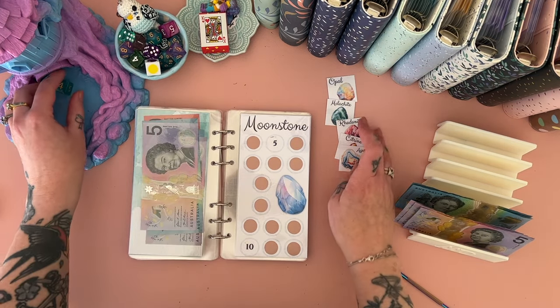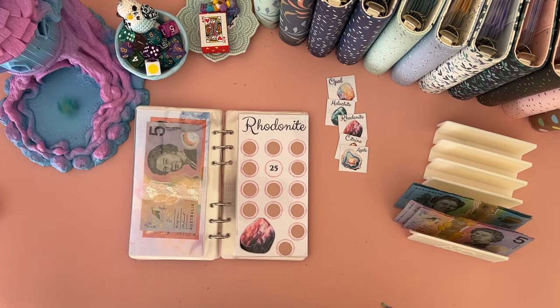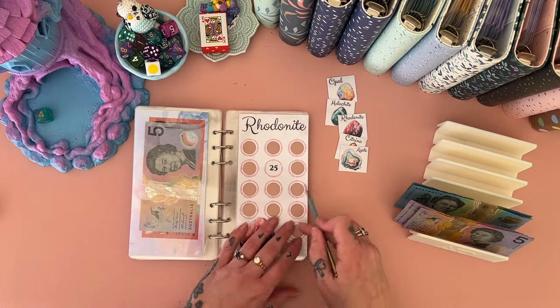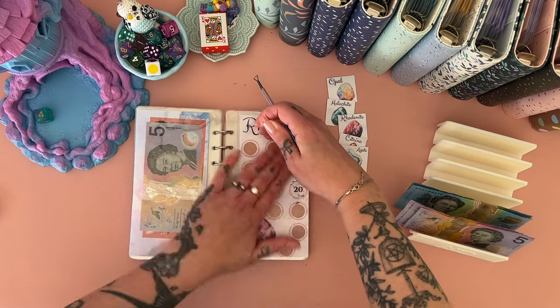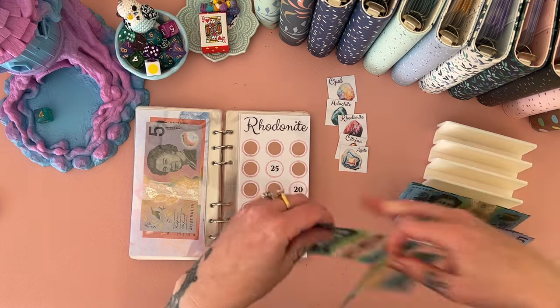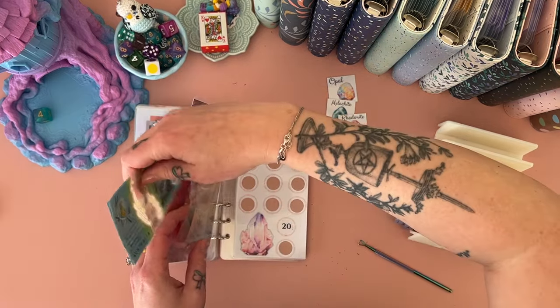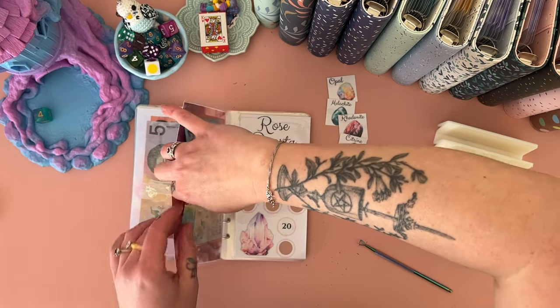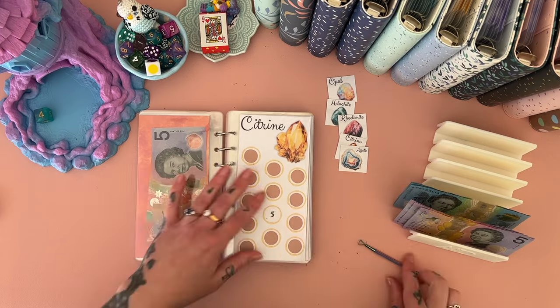And then, oh, should I be counting them? I don't know. Clearly I haven't been. 1, 2, 3, and 4. Man, this $200 is going to go pretty quickly, it seems. Okay, and then citrine.